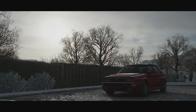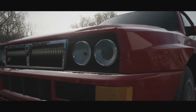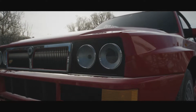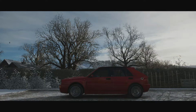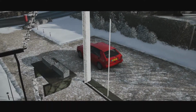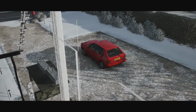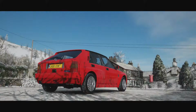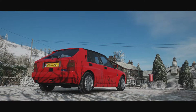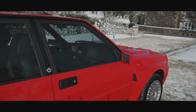Welcome everybody to Forza Horizon 4, and today we're taking a look at the 1992 Lancia Delta HF Integrale EVO. Now this is based on the first generation Delta that was produced between 1979 and 1994. This version was built between October 1991 through 1992 and is differentiated from other Deltas with its changed bodywork, wider front and rear tracks, bigger brakes and more powerful engine.